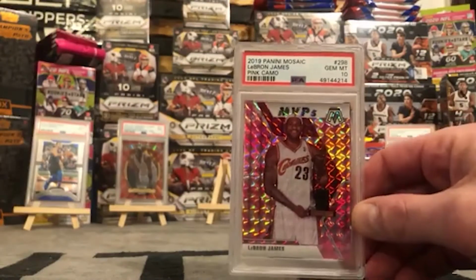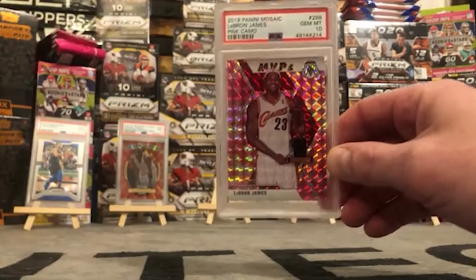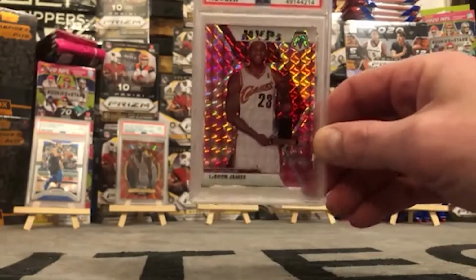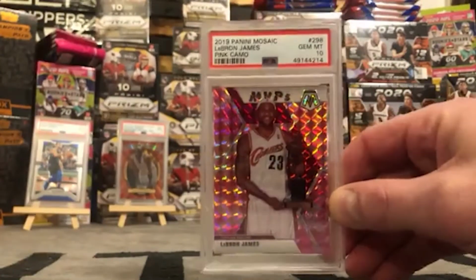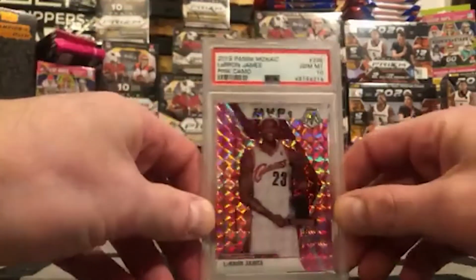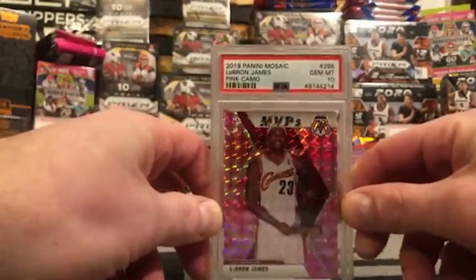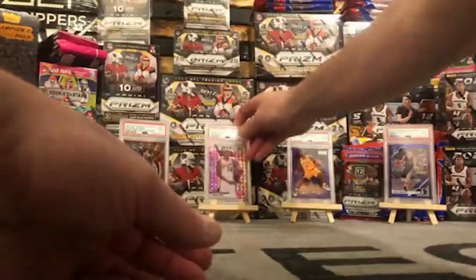MVP, MVP, MVP. What did he say? I gave it a 10. A 10. A freaking 10. Gentlemen, he gives it up in 10, baby. LeBron James, pink camo. Now I have another 10 to add to my collection up there.